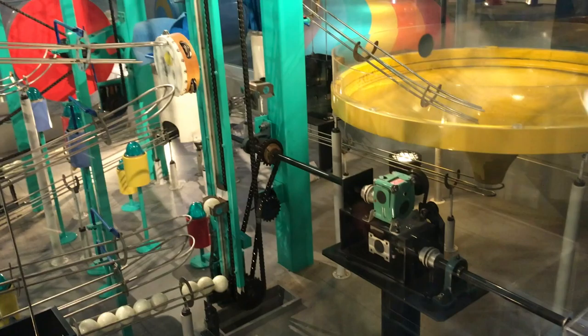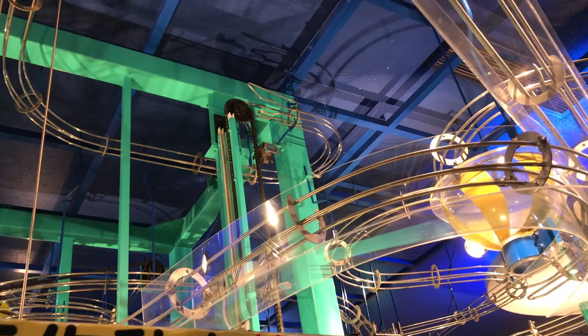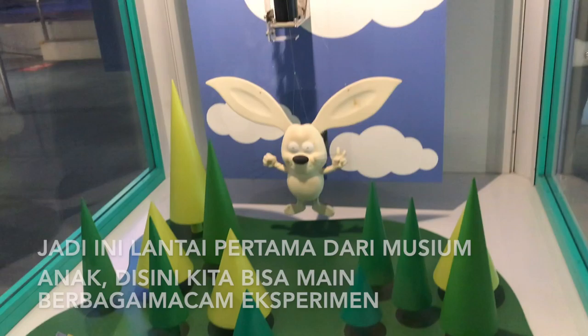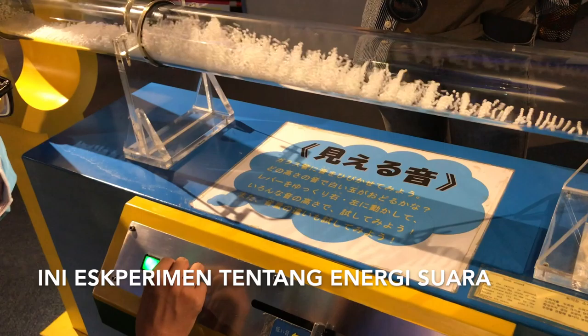While waiting for the movie time, we can go to the children's museum because it is free and it's really fun. So this is the first floor of the children's museum. In this area we can play some ordinary experiments about energy. There is light energy, sound energy, kinetic energy, and electric energy.